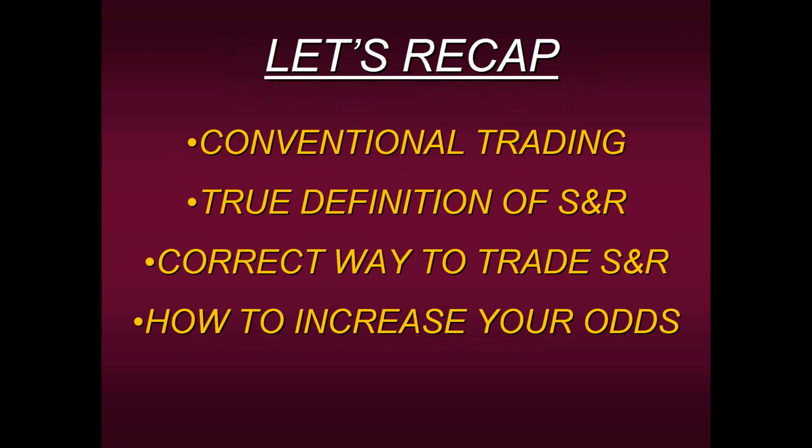Now let's recap. So we went over conventional trading of support resistance. We see how every once in a while it will work, but on balance there's really no consistency to that. And we just went over the true definition of support resistance. Now the correct way to trade is simply to exploit it. Since we know that those orders are not in any way guaranteed to stay in there, once resistance has been broken or traded through, we're going to be buying. Once support has been broken or traded through, we're going to be selling.